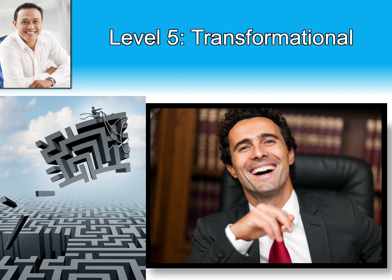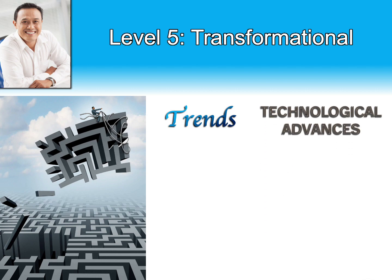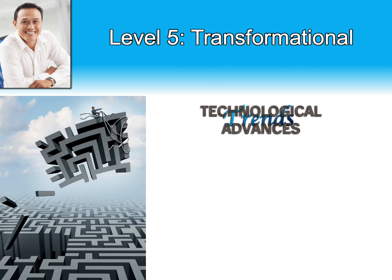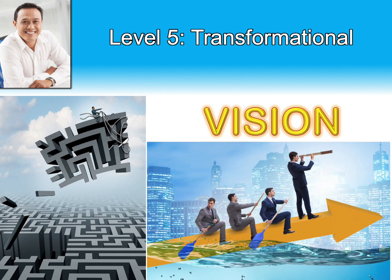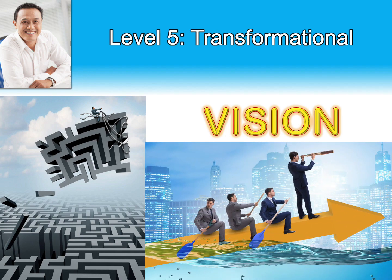When done well, there is an understanding of trends and technological advances that are not always apparent to others. Blending these trends and advances into a coherent vision of the future of both the company and the industry is what drives them. And even if we don't always understand where they're going, they'll take us there anyway.